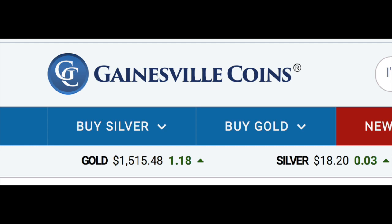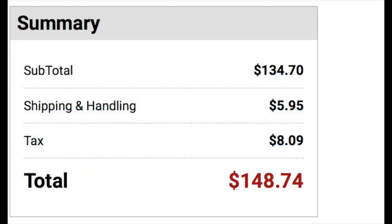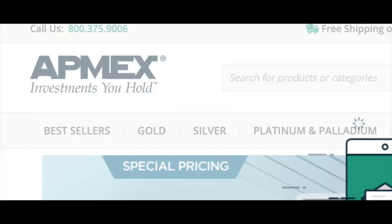All right, in no particular order, we're going to start with Gainesville Coins. Silver was $18.20 when I was doing this research, and I went ahead and placed a purchase of constitutional silver. You can see the price right there, and you can also see that their cheapest constitutional was $134.70. That's 13.5 times face. This was just generic, the cheapest constitutional they sold, usually Washington quarters. Unfortunately, Gainesville is charging sales tax and is charging shipping and handling, bringing your total price up to 14.9 times face.